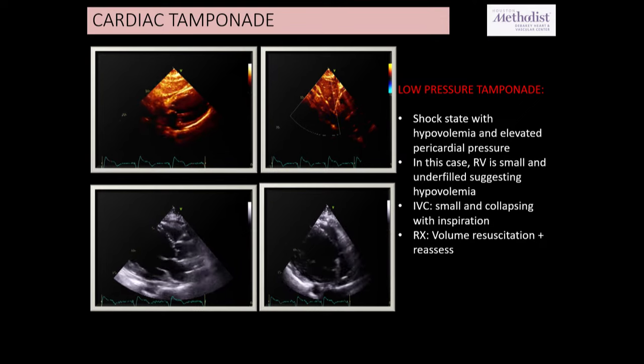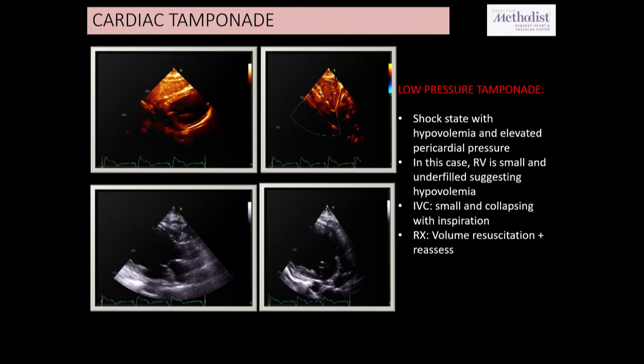But what you see here is the RV, right? It's actually pretty small and underfilled, suggesting hypovolemia. And in this case, as opposed to dilated IVCs, you're going to have a smaller IVC with inspiratory collapse. In these cases, what you do basically is volume resuscitate them and reassess for pericardial effusion. Right? So that's the low pressure tamponade.